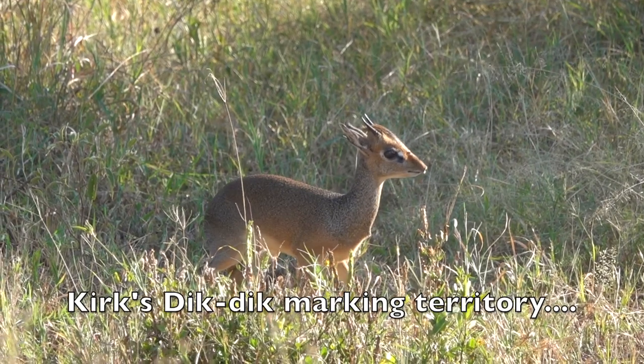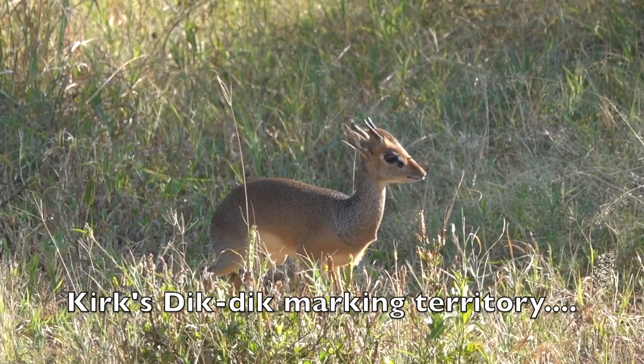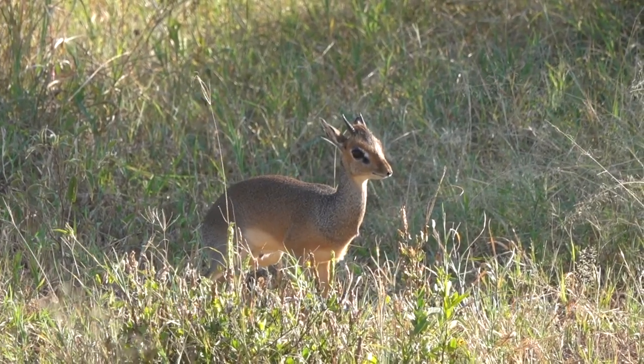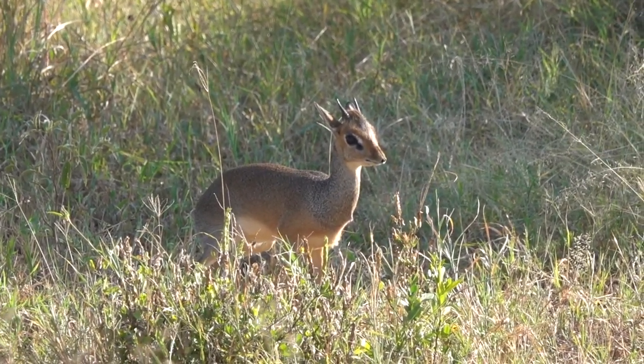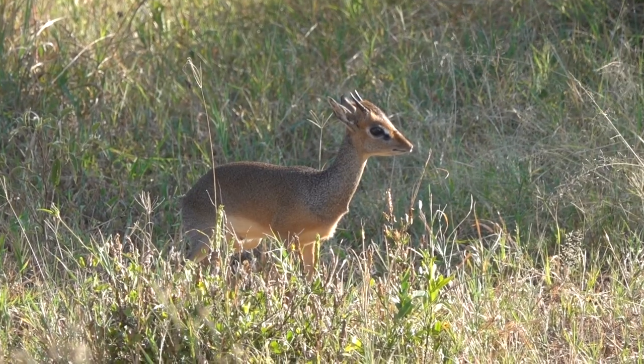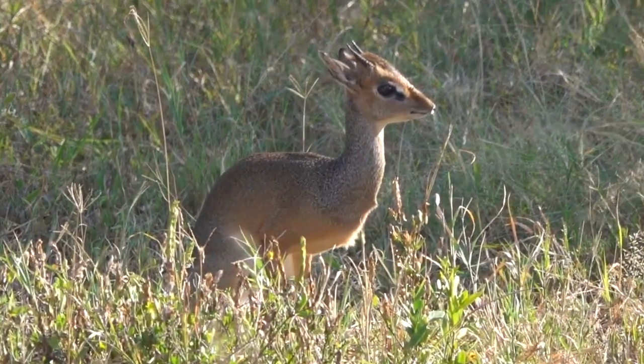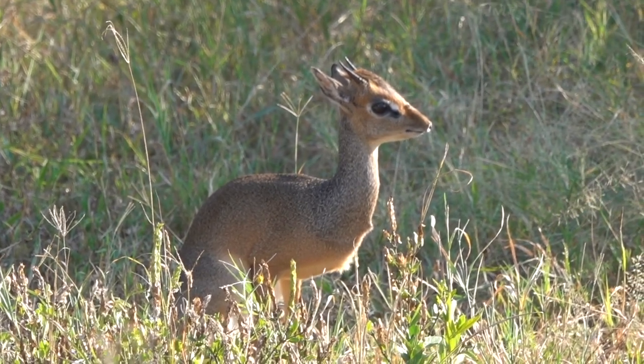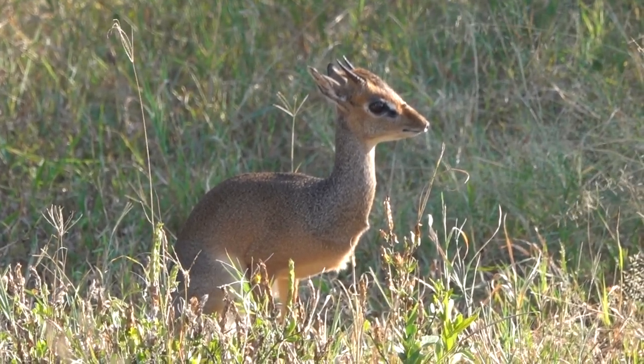Kirk's dik-dik attains a height of from 30 to 40.5 centimeters, that is 12 to 16 inches, at the shoulder, and a length of 52 to 67 centimeters, or 20 to 26 inches. Note that all dik-diks are exclusively herbivorous.